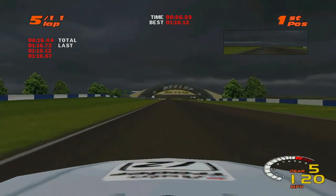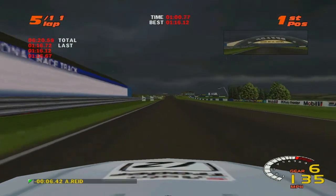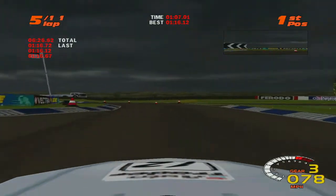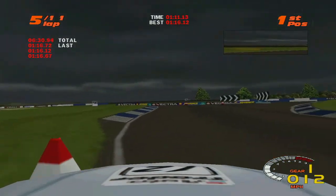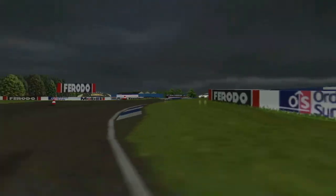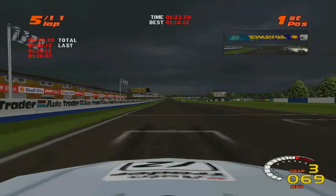We found 8/10ths in there, pushing this thing sideways. I'm getting my Gilles Villeneuve on. I'm just power sliding all over the goddamn place. I shouldn't have said that. I should not have said that. So, just pissed away the lead. Oh, Reed's gone agricultural. And that slowed him down a lot.